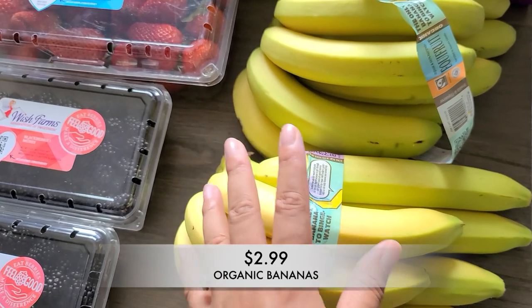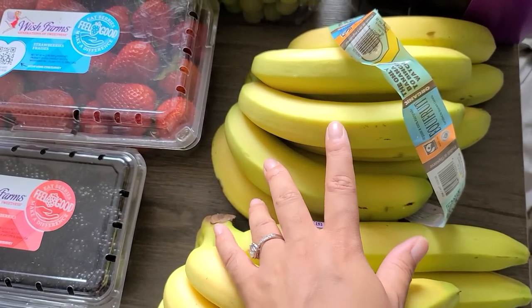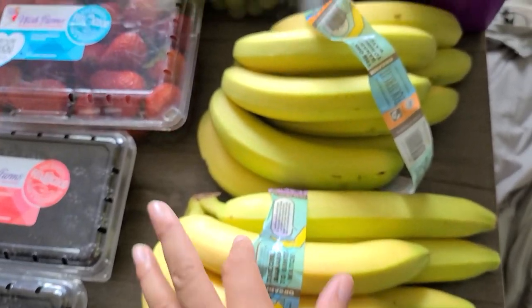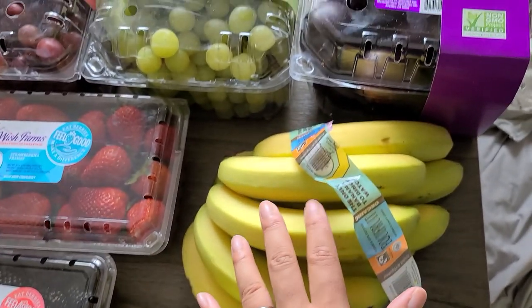We go through this a lot and we've been having bananas quite a lot lately, so we might have to increase the summer from 2 to 3, but for right now, we grabbed two bunches of organic bananas.